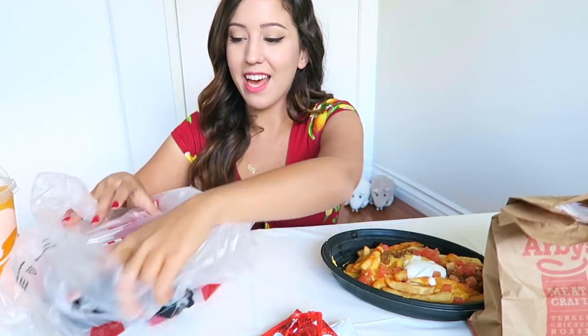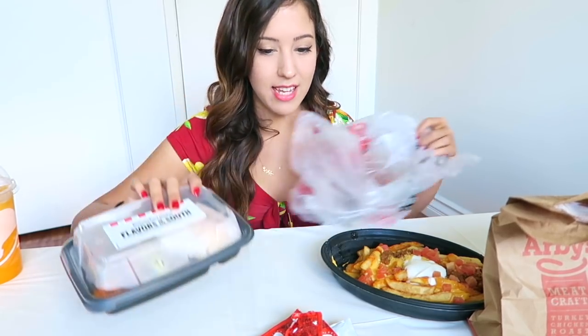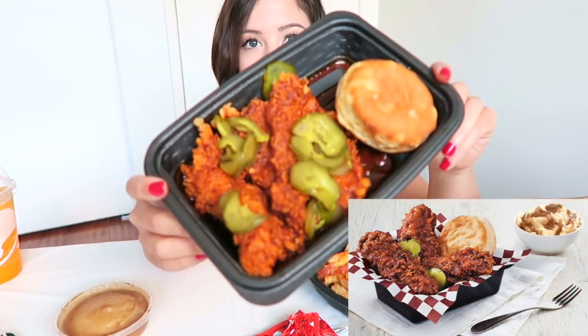I'm trying the KFC smoky barbecue chicken that they just came out with. I got the 3 tender meal, it comes with a biscuit, and then it came with a side of, I was going to say mac and cheese, mashed potatoes. The pickles are a little all over the place, but I think it looks pretty good. There's not that much sauce on them, I feel like, compared to the ad, but we'll try that.